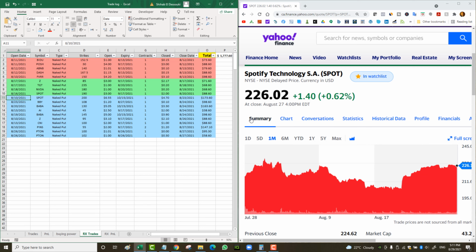Next here, there was a Spotify 200 put. This was opened August 10th. So this one was held longer. Obviously it was opened before the other one, but it was held longer because it was a 200 strike, so it was not closable. Not only was it held longer, but it was rolled at some point. As you can see up here, first time collected 3.6, so $3.60, and then collected $2.95, rolling it from September to October. But then was able to close it for $4.70. So that gave a profit of $173 net profit US.